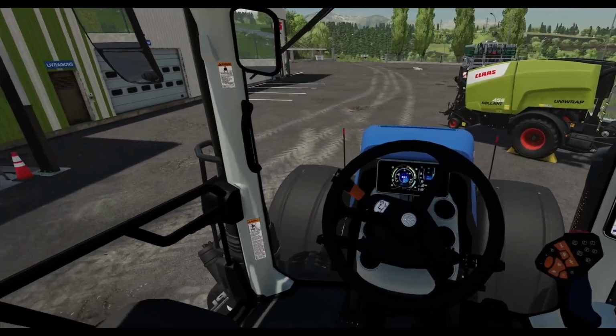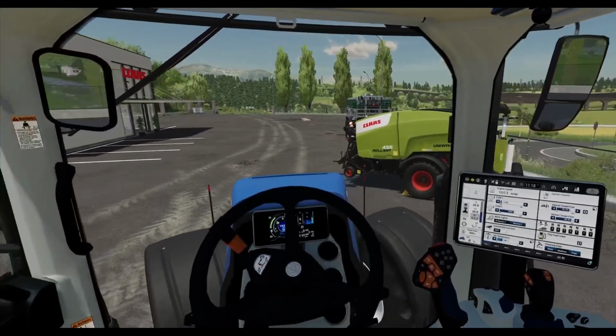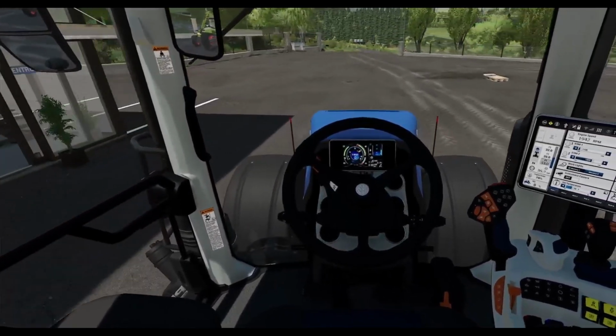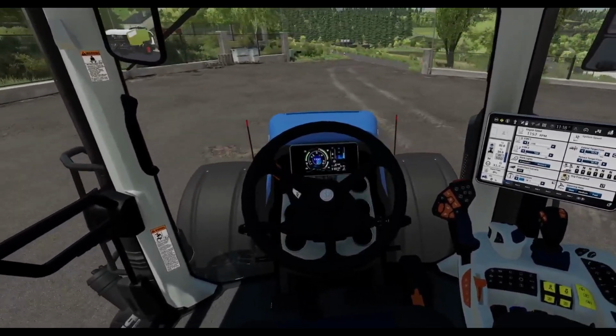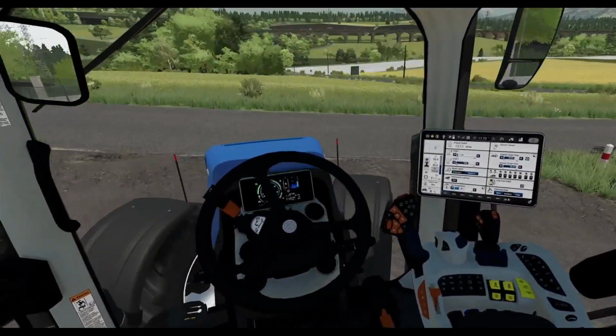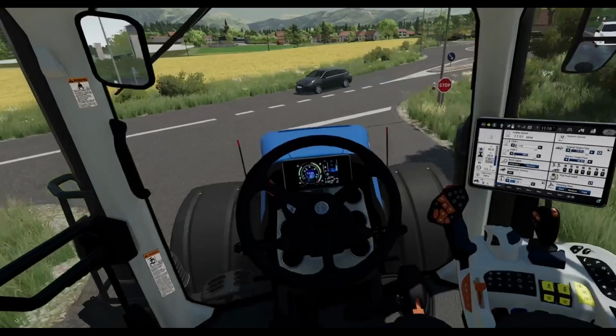So there it is, very nice indeed, and yeah, quite the tractor. It's got 20 hours on this, so it's not too bad. Our tractor had 30 odd on it, so yeah, pretty good.